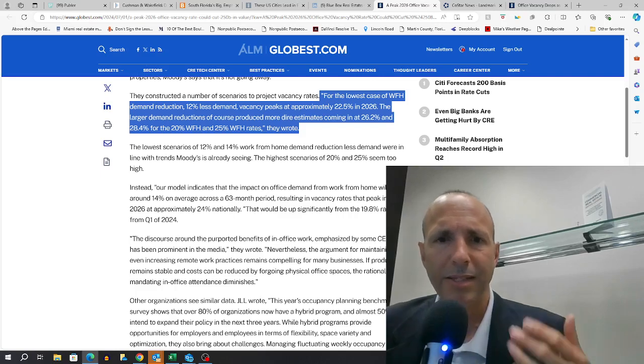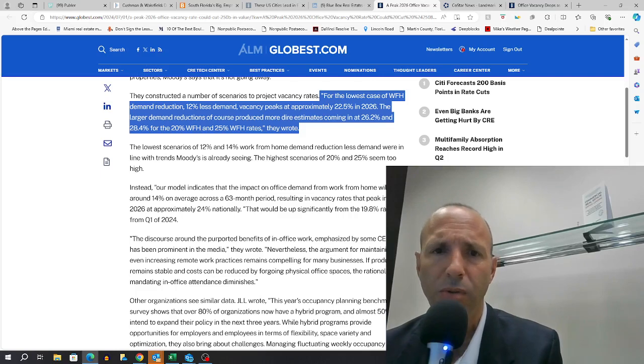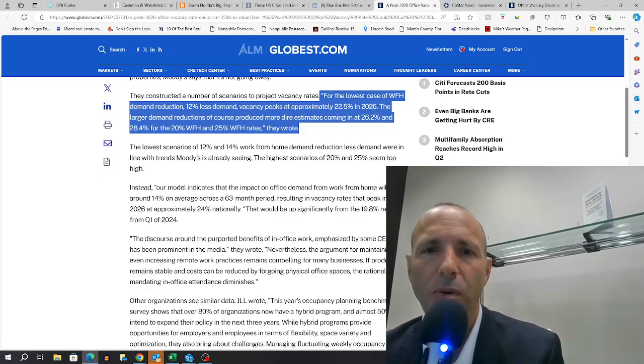And so you combine all that together, Moody's is saying we potentially could have 28% less demand, which will continue to skyrocket office vacancy up to 26 to 28% in the next 2 years. I tend to think we're closer to that.